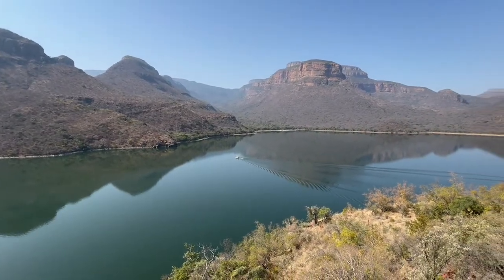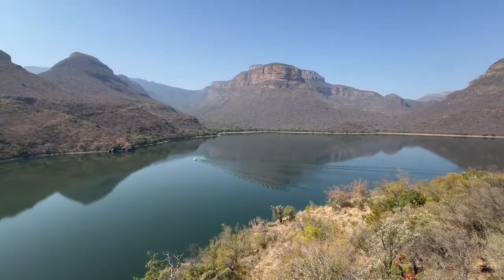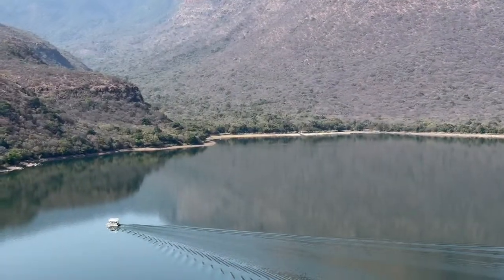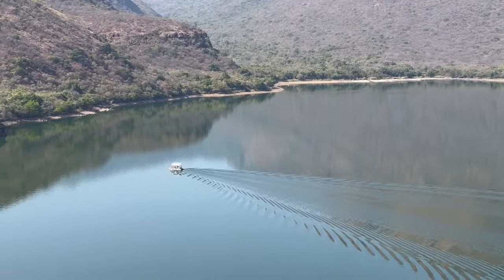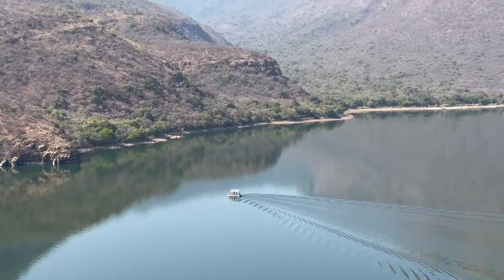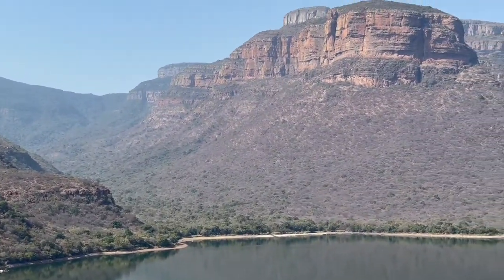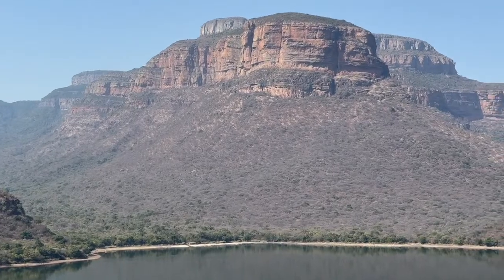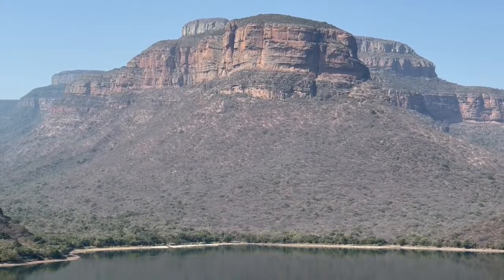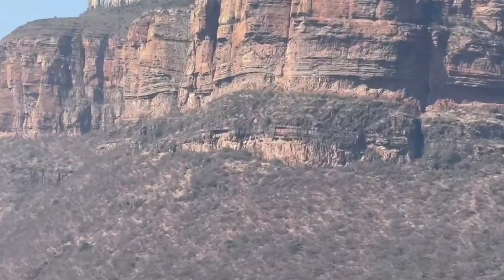No, I didn't, but I think it would be spectacular to have taken a hot air balloon, or even go on the boat. Having that boat there just gives you a sense of scale, because the boat is so small compared to the surrounding mountains. It just gives you that real sense of scale.